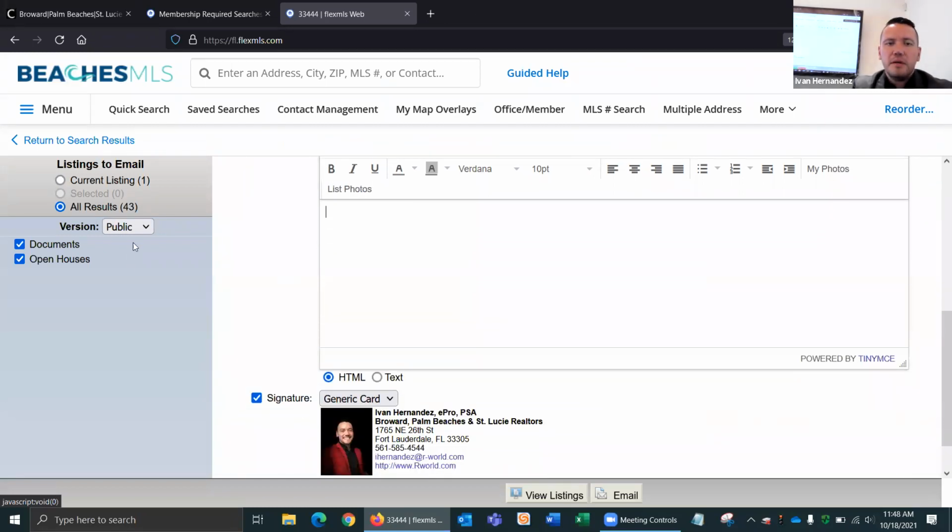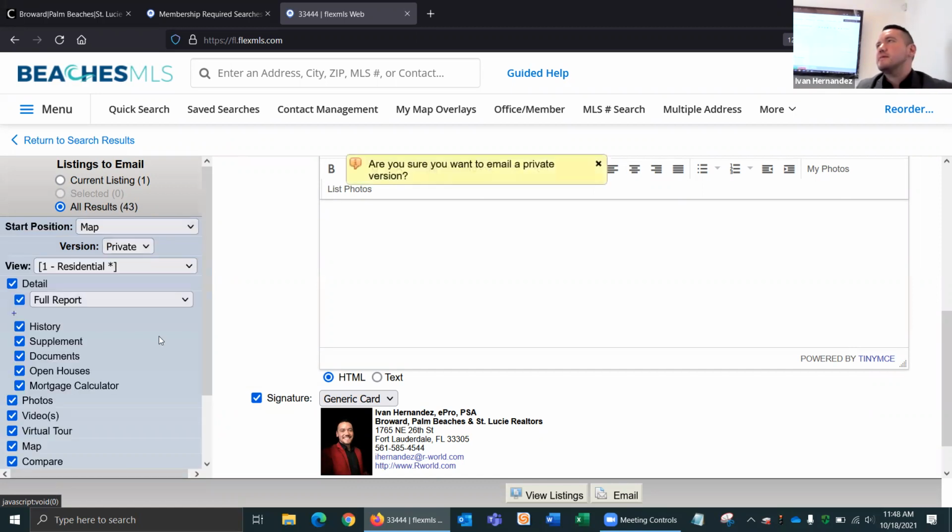This you can disregard. See where it says version public? Some people say, oh, you know what? I'm going to send my client all of the information. So they go private, right? This doesn't do anything because everything goes to the portal, and the portal is going to strip away any private information. So don't worry about this.